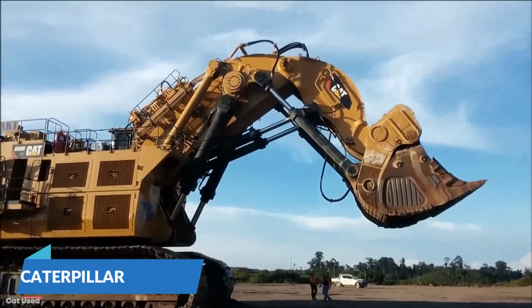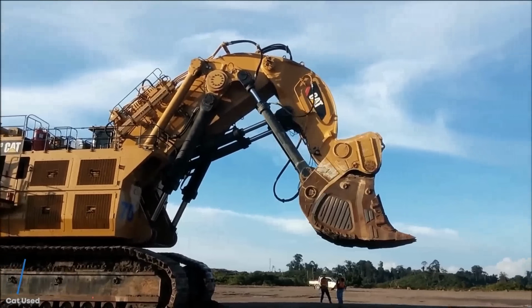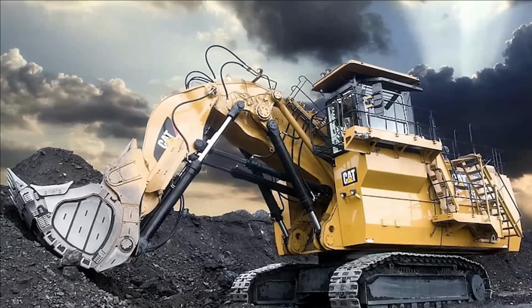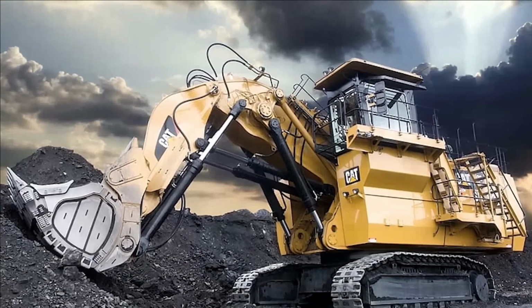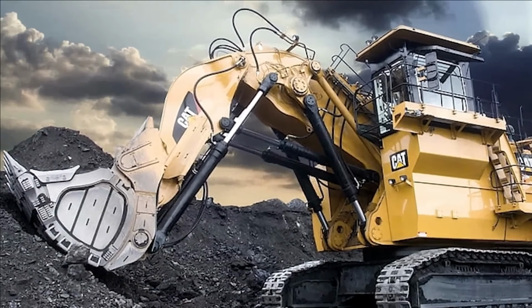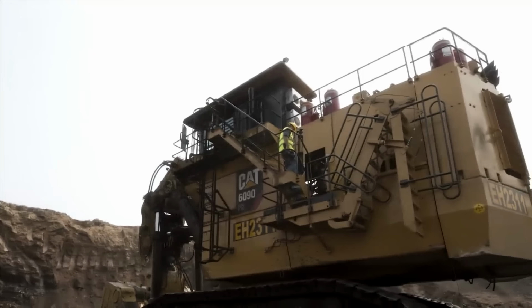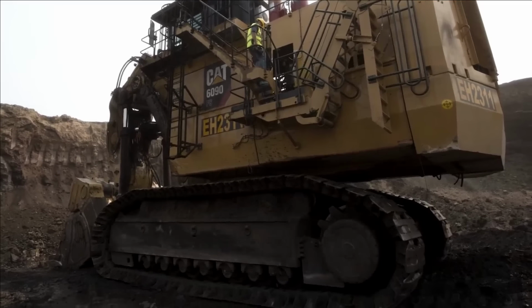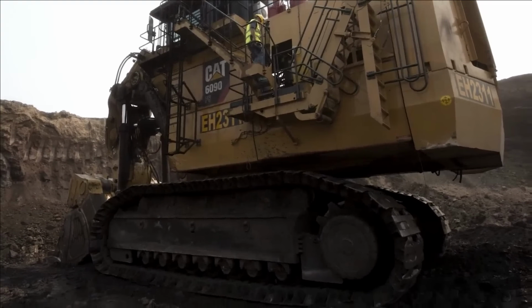Number 7. Caterpillar 6090 FS. As far as hydraulic mining shovels are concerned, the Caterpillar 6090 FS is currently holding the record for the greatest capacity among all the shovels available. In addition to being equipped with twin engines, this machine is said to represent the company's engineering excellence. The machine has a closed-loop swing circuit, an independent oil cooling system, and a closed-loop oil cooling system.